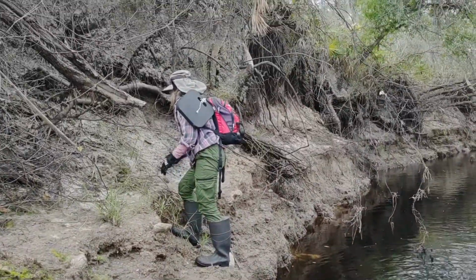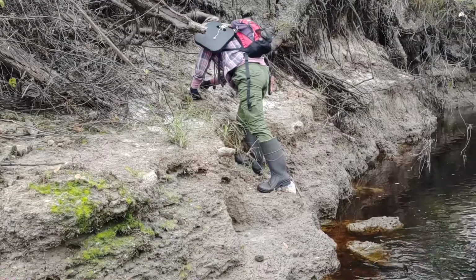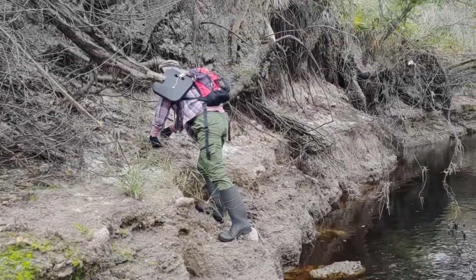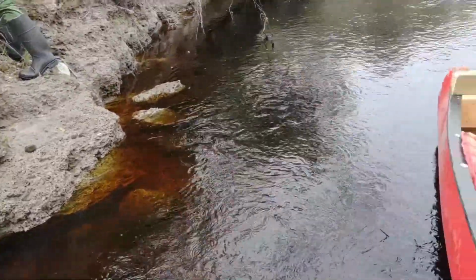Alright folks, we're alongside the river and this bank's all eroded along here, and stuff's been falling out of the bank onto the water and onto the ledge. Kind of shallow right here.